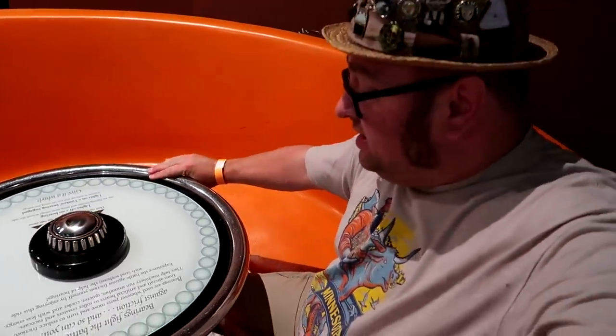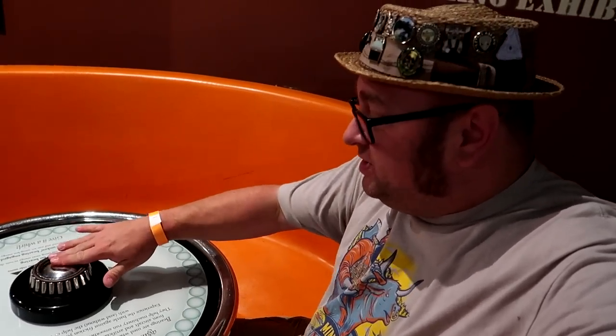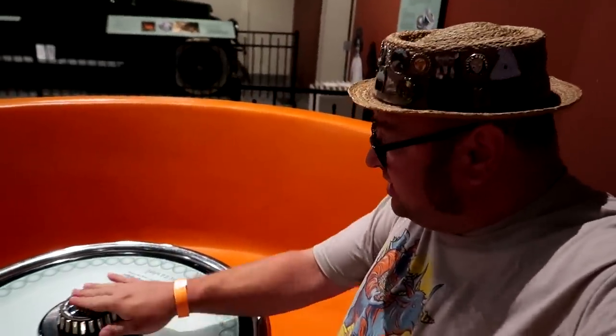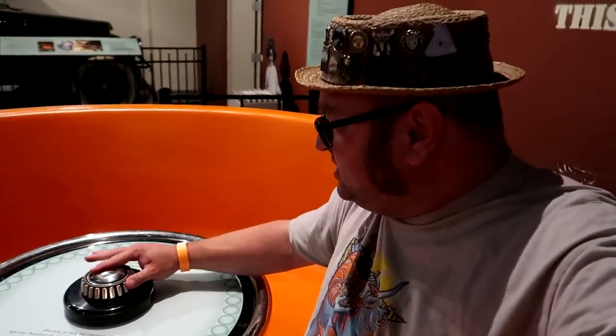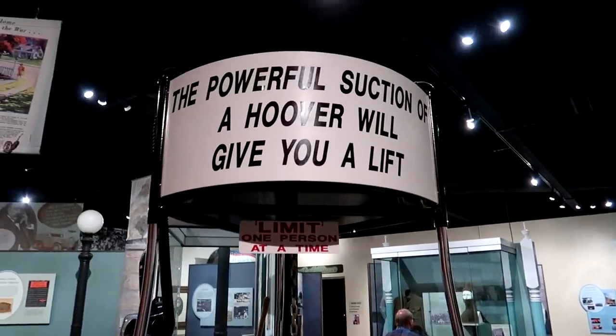Okay, apparently this is to teach you about ball bearings. So I guess you gotta push the button. Lights off means there's no ball bearings, so you can see how hard it is to move without ball bearings. When the light was on, it was much easier, I guess, because the ball bearings were activated.